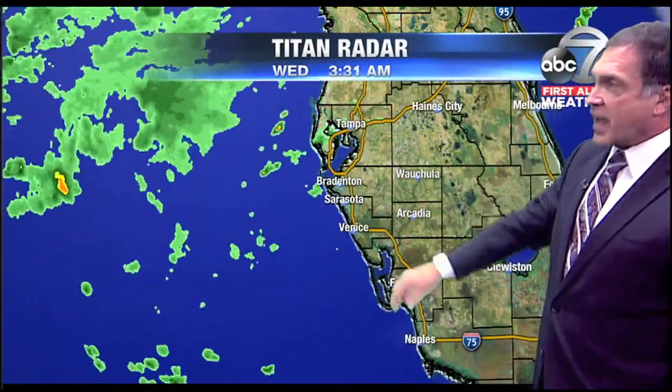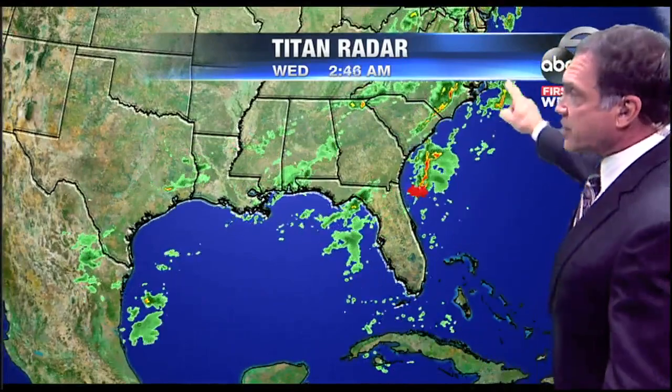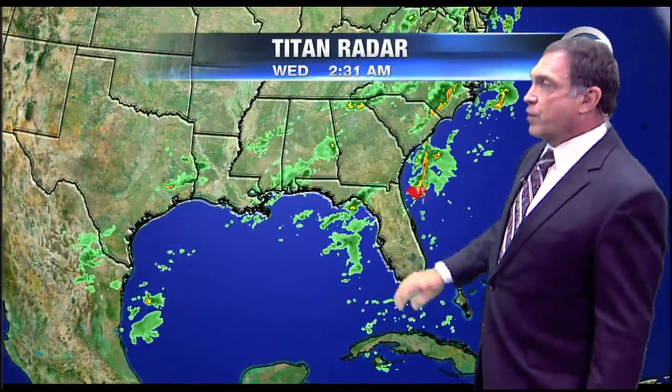If you are headed north up through Pinellas County, up towards, say, Dunedin, you'll moderately encounter a few scattered showers moving onshore. Have a slight chance of a sprinkle or a shower along the coastline this morning, but the best chance of rain will be this afternoon. All of these showers associated with a trough of low pressure that is sinking southward through the Florida Peninsula, triggering off these scattered rains. This trough of low pressure instrumental in exactly what will happen with the track of Irma.